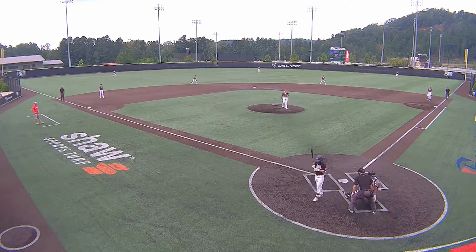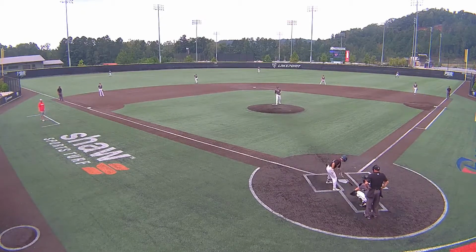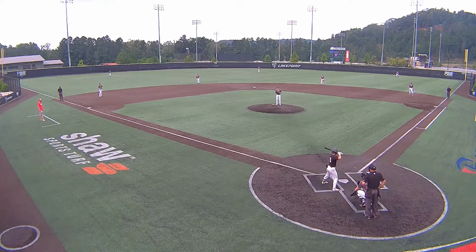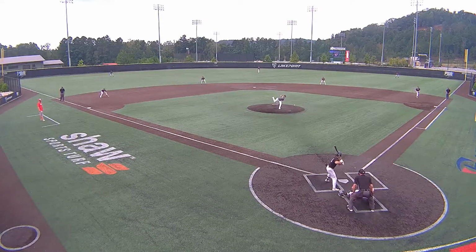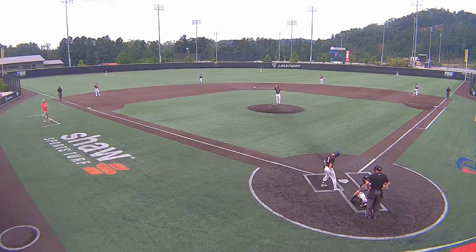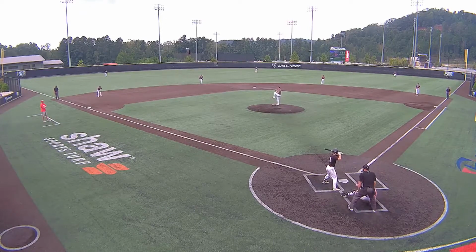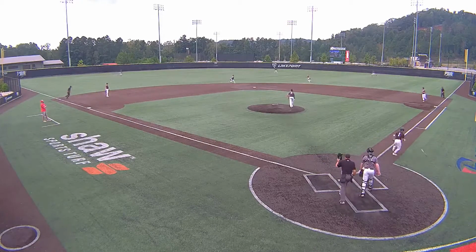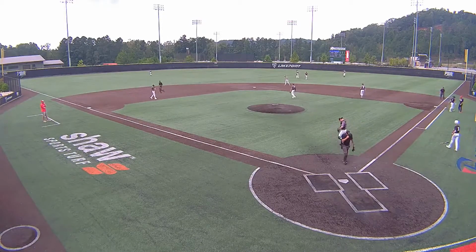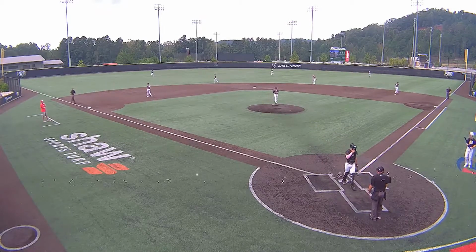Ian takes the 0-1 pitch inside for ball one. Ian at 5'8", he's a little compact, but still got some pop in that bat as he's taking the 1-1 pitch outside that time for a strike. Count goes to 1-2. 1-2 pitch on the way, and that one hit into center field short, and that's going to be handled by shortstop out there for Team Elite Black for out number 2. Two quick outs here to start this game off.